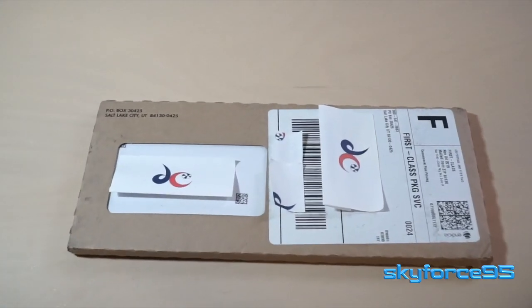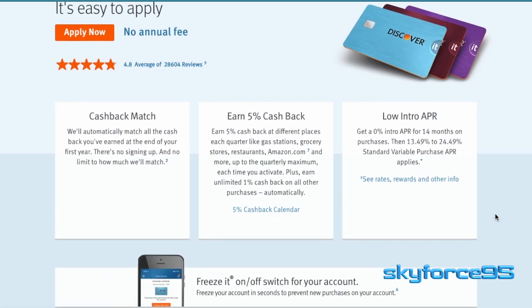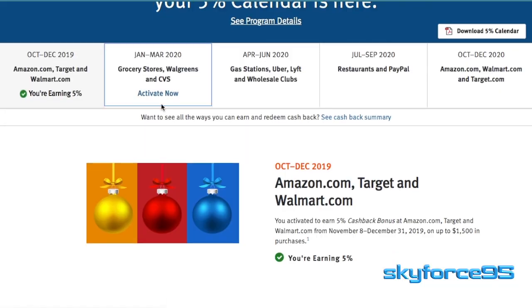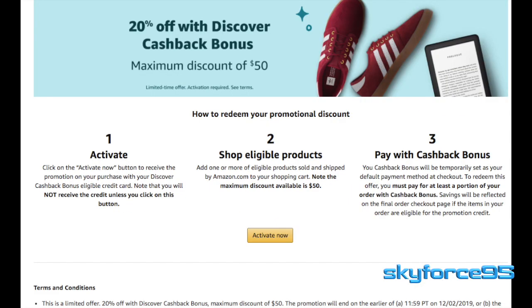Hey everyone, recently I applied for the Discover It credit card, the cashback card that earns 5% back on rotating categories. I chose to apply now because the current quarter offers 5% back on Amazon.com, and because of the holiday season, there's an additional promotion for 20% off using the Discover It cashback bonus, so definitely a good time to apply for this card if you don't have it already.